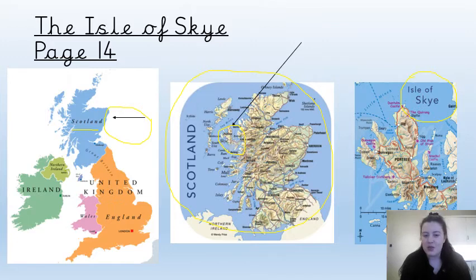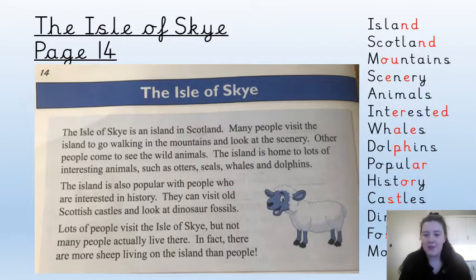So take some photographs if you do that and see what other places you can find as well. And let me know on an email. So let me go to my next slide now, and you will be able to see that I've taken a picture of the page that you should be able to see, page 14, and the title, The Isle of Skye.